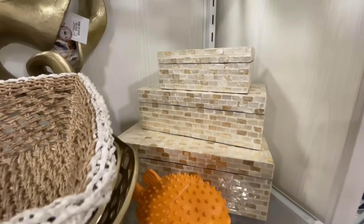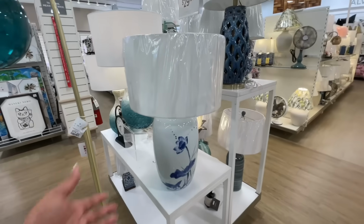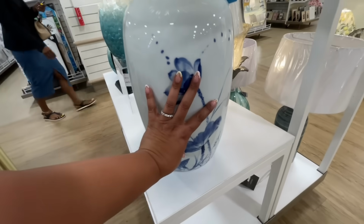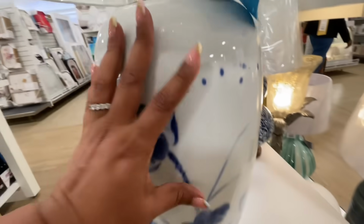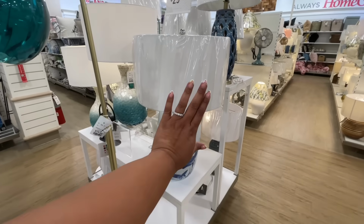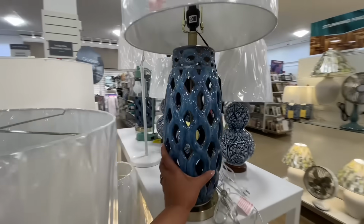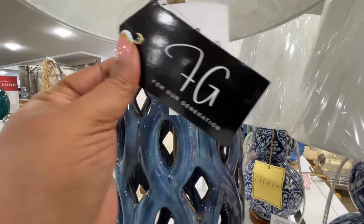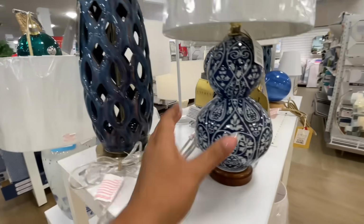More of the decorative boxes. All 3 sizes. You already know how much they are. Ya tu sabe. This lamp, I didn't think we were going to look at lamps, but I'm glad we did. 180. I stumbled upon the lamps. And if I see something, I say something. If you see something, you say something. So when I saw these, of course I have to show it to you. 60 for that one.